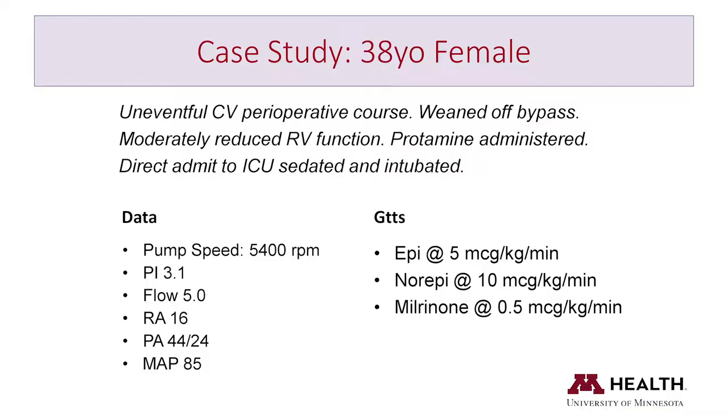Fortunately, our patient was quite tuned up to begin with, and I also made her 38 years old. I made her younger. Yeah, always.